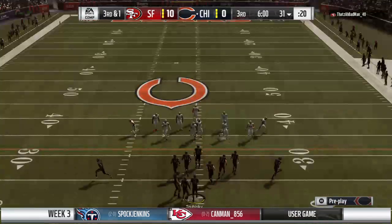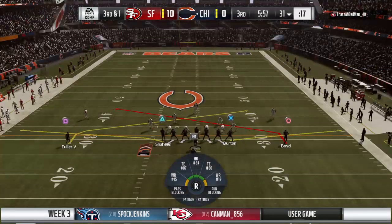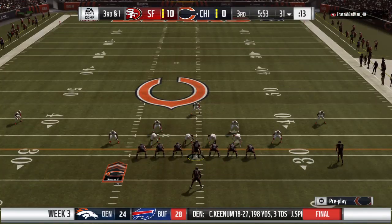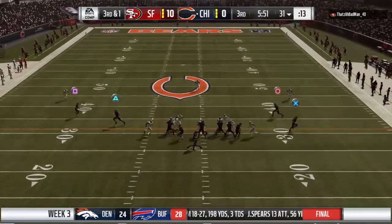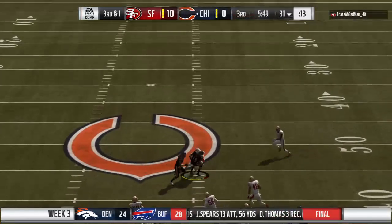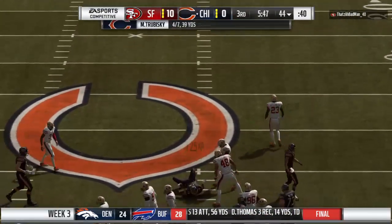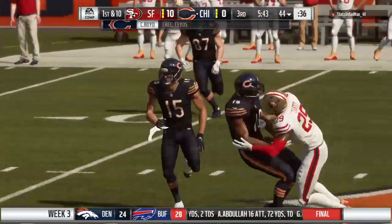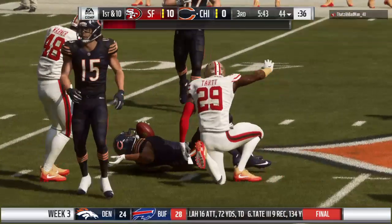This offense in desperate need of a conversion as they come up on 3rd down. On 3rd and 1, it's Trubisky. He's got his man, Boyd. And they'll get it up just short of the 45 at the 44. 13 yards as the quick slant keeps the drive moving.